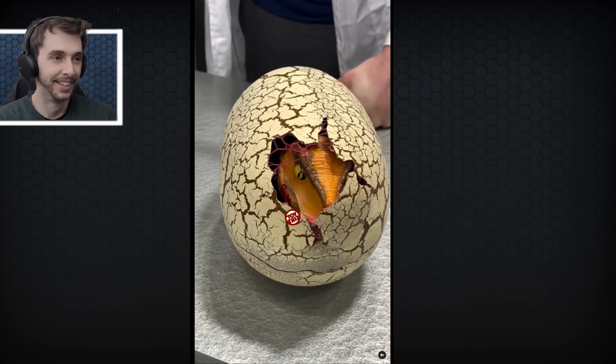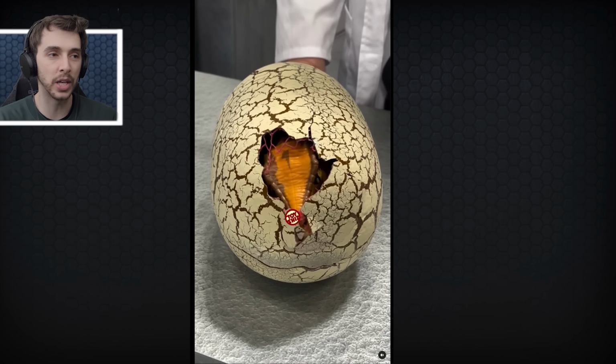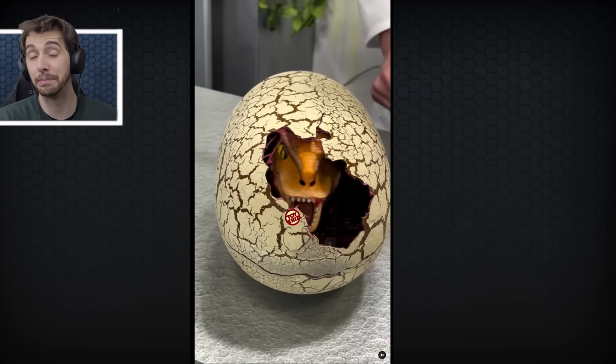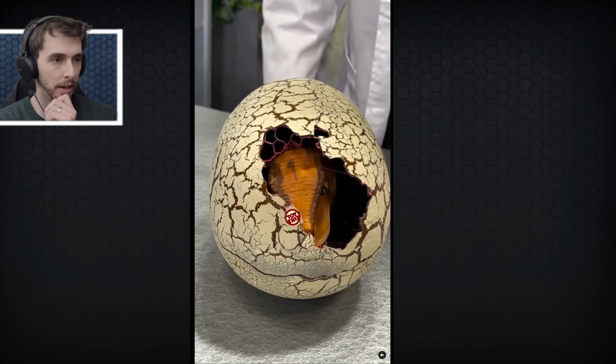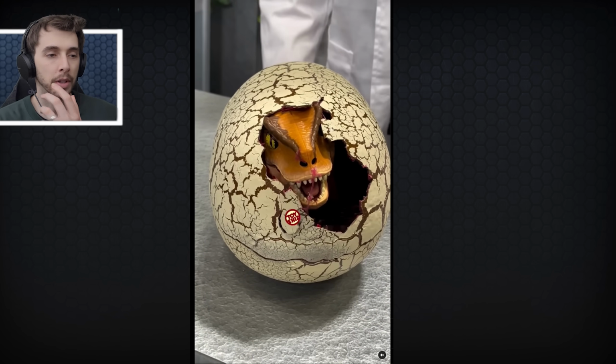That is the wildest thing. I mean, it's really cool. It's a great idea. But the toy itself, I mean, it's okay. It'd be interesting. I mean, I don't think I've seen it outside of the egg. That's the only thing. And of course, once they hatch, then what do you do with it?